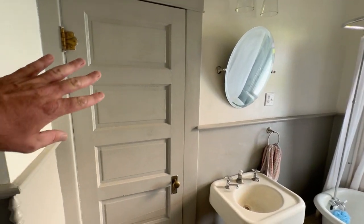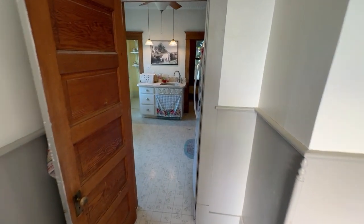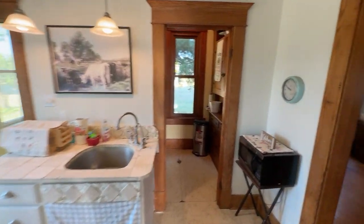This door here, I'll show you on the other side, but it goes through to a main floor office or a den. It could also be a bedroom because it's got a nice sized closet. Let me take you out there and show you that.